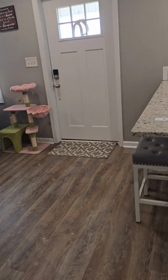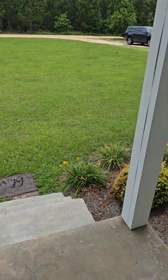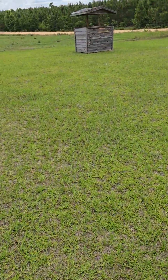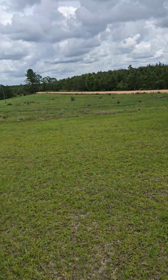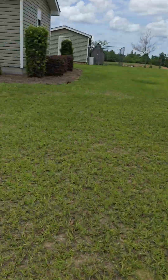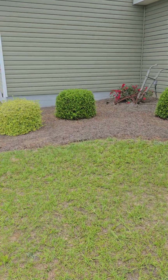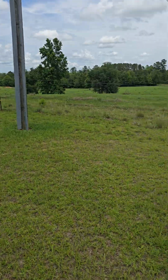I am going to take you around the house real quick. I think we'll go around this side. Again, you've got your well right here. It looks like a faux well, but there's actually a well down in there. And it's got a little water spigot on the side right there, which is good taste. So it's somewhat well-maintained property. You're kind of up on a hill.